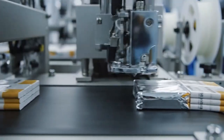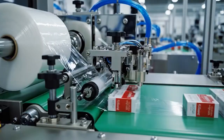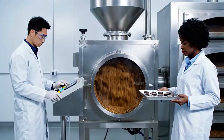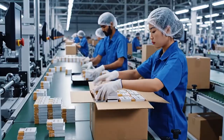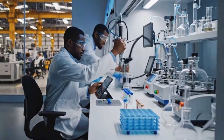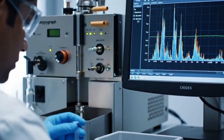Modern cigarette factories are highly automated facilities requiring relatively few workers compared to historical operations. Computer systems control virtually every aspect of production, from tobacco blending ratios to packaging line speeds. Sensors throughout the factory collect data continuously, feeding information to central control rooms where operators monitor production metrics on large display screens.